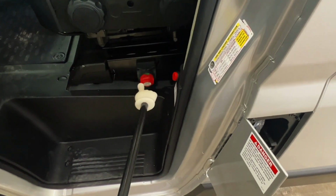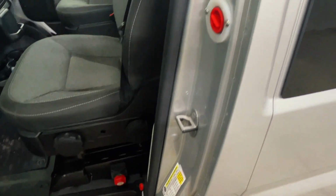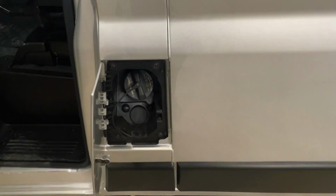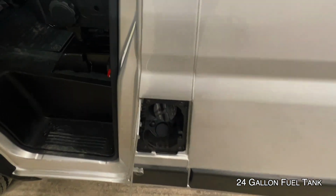We went ahead and added a chassis disconnect here at Kuhn Truck and RV. This will disconnect the chassis battery. If you're putting the Roadtrek in storage, it's gonna help keep you from coming back to a dead battery. Got a fill for the onboard fresh water tank. That's got 37 gallons of fresh water. Largest freshwater tank in a Class B. Got the fill for your fuel.